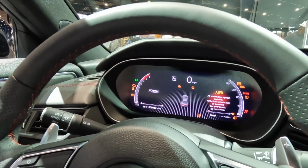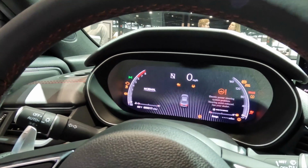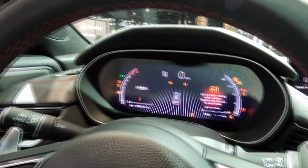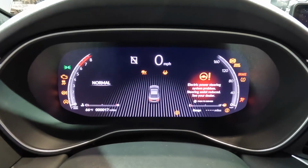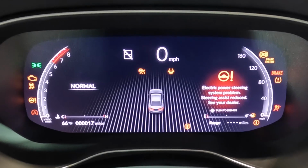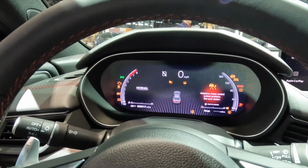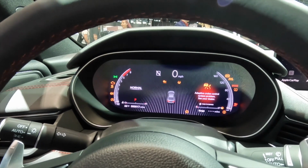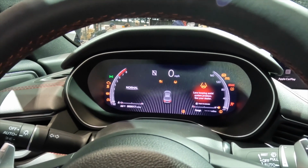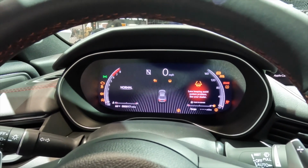It's great. It's customizable. You can change the way the gauges themselves look, the information that's displayed here. Just for your viewers, obviously this is a car here at the auto show, so it's hardwired, so it's giving you a bunch of errors. That's normal given the circumstances. Yeah. But all things considered, it's a really great display. It really gives a futuristic look to TLX. You get all your ADAS displays and controls right here as well.